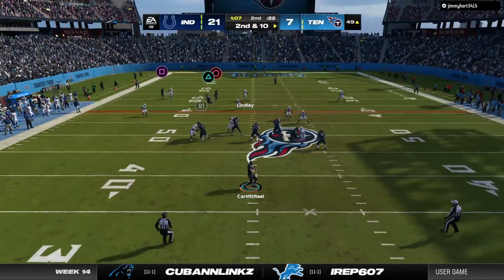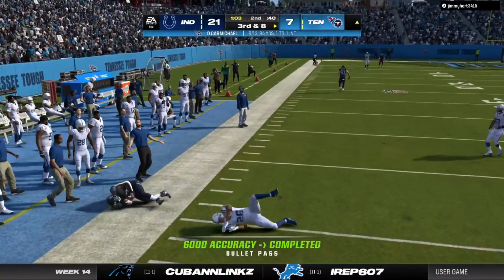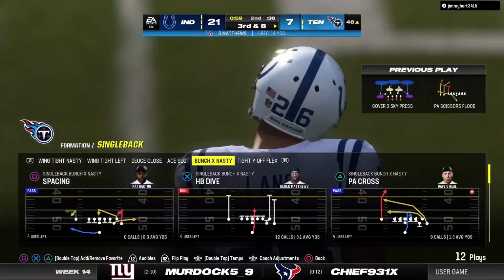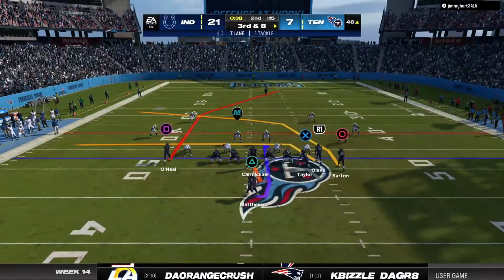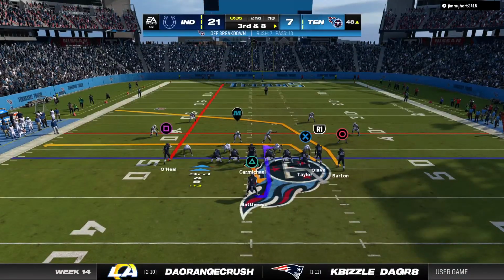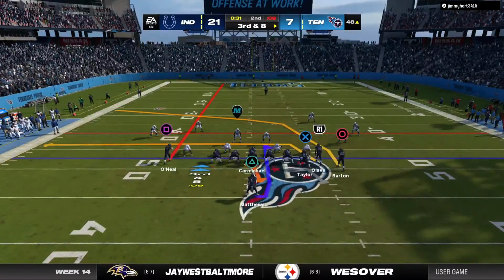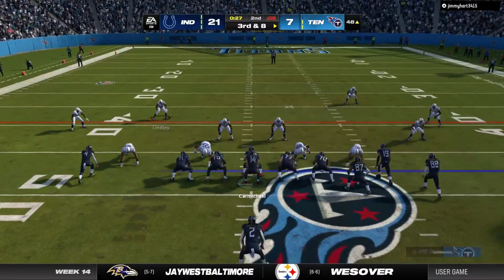Off the play fake, Carmichael. He dumps it off to Matthews. They do get a couple, but they'll be left staring at a 3rd and 8 coming up. And that's a good job there by the corner. We do talk about this a lot, that a lot of corners see their job as simply covering receivers. Tackling isn't everyone's thing. But in this case, he came up quickly and made a nice, sure tackle.